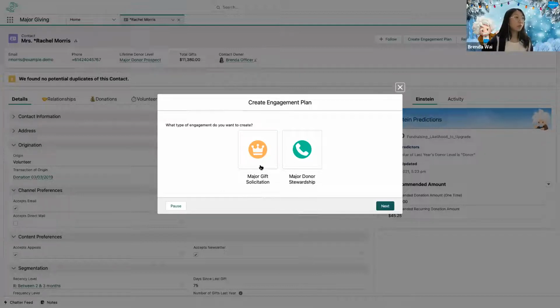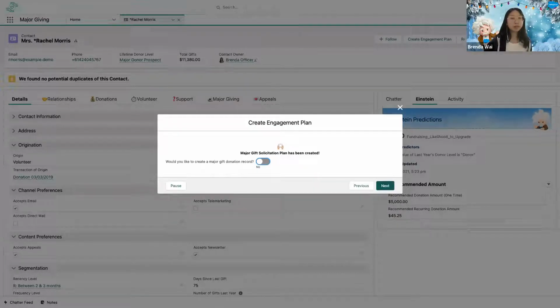Now with the guided flow as well, I'm prompted with a few of these options to take the next best steps. And in this instance, we have this major gift solicitation plan created for me. This engagement plan is essentially a group of tasks and reminders that has not only been assigned to me, but anyone else involved in this particular engagement. Right now I'm prompted with starting with doing a prospect research. This is really helpful because now I can follow the best practice set out by the team and hold myself and others accountable with all the reminders and tasks that I need to follow through within the right time frame as well.